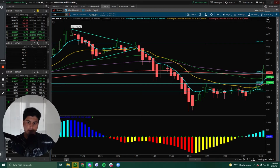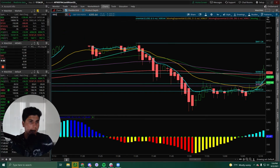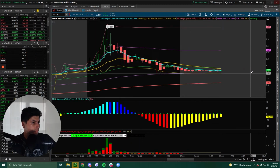So we have Worksport, ASML, Nvidia, Snapchat, Roku, Facebook, Pfizer. Pfizer actually just announced their booster shot for at-risk candidates, and Square. So let's start with Worksport, a stock I have never traded, but let's take a look at it. So let's go to the 15-minute chart.